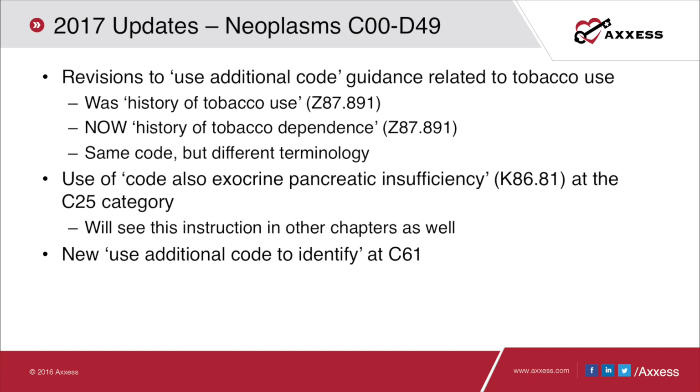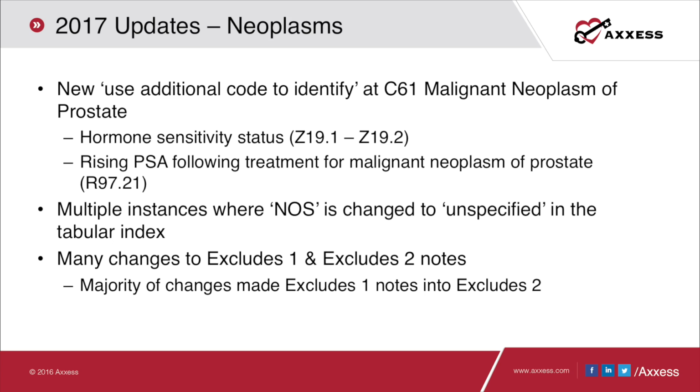You're also going to see a new use additional code to identify instruction at category C61. There's new use additional code to identify at C61 malignant neoplasm of the prostate, and that is going to include hormone sensitivity status, which is Z19.1 to Z19.2, and you'll also see the rising PSA following treatment for malignant neoplasm of prostate, which is R97.21. So they're telling us for certain malignancies of the prostate that we have to use an additional code to identify if this patient has a hormone-sensitive status or a rising PSA after they've had a malignant neoplasm of the prostate and treatment for that.